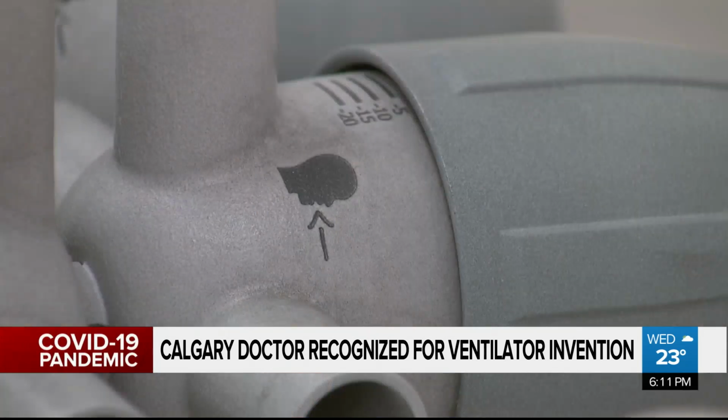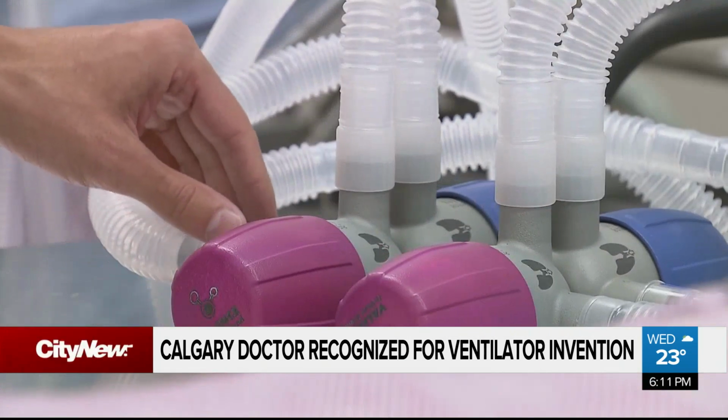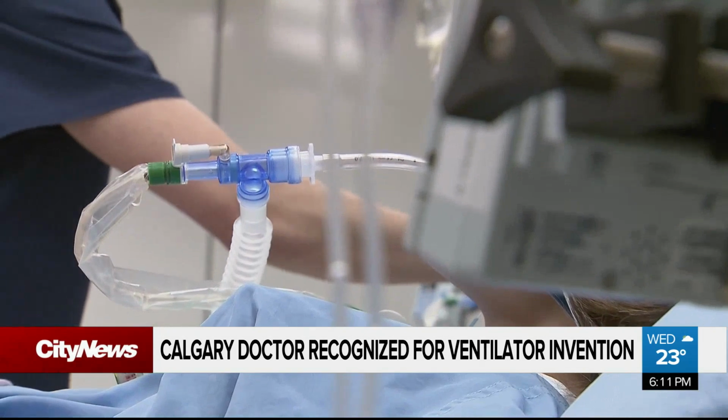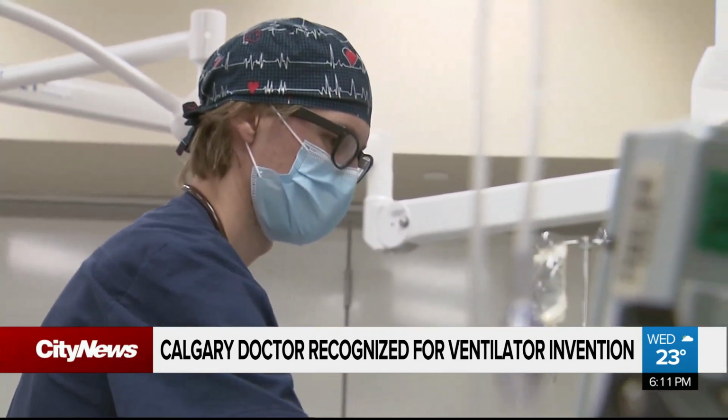Working on prototypes in his garage after his shifts, he eventually came up with the Valence Invent Extend being demonstrated here. And the cost? About $50, far less than the $70,000 one ventilator could cost. For a developing country, this is a humongous difference in terms of being able to afford to support more patients.